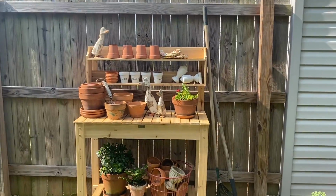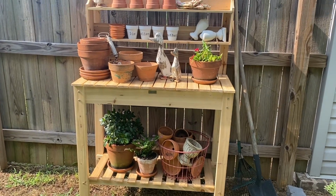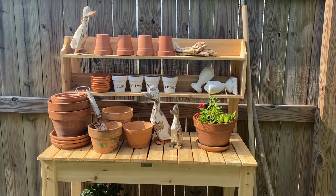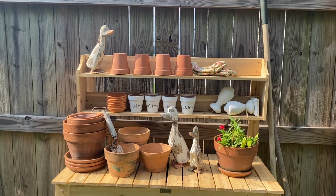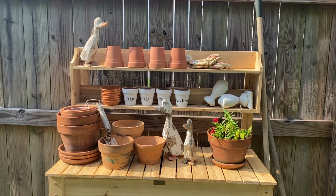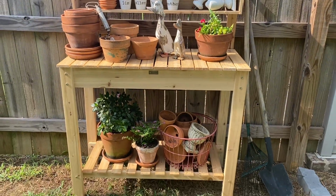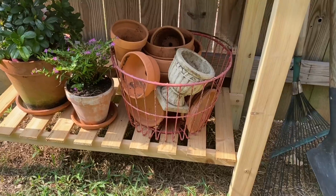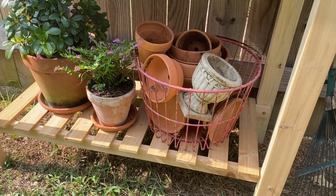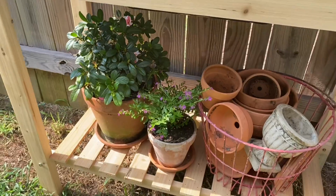So over here, this is our newest project that I just love. This is our little potting bench, and it came from Amazon, and I put it together myself. I was so proud, but I just have it all decorated up cute. I love to collect terracotta pots, in case you can't tell. But down here on the bottom, I just have an old egg basket filled with different pots. And then just some flowers tucked in some old terracotta.